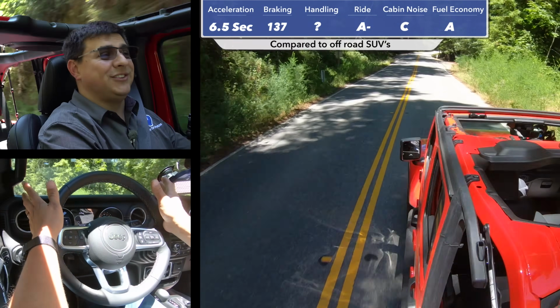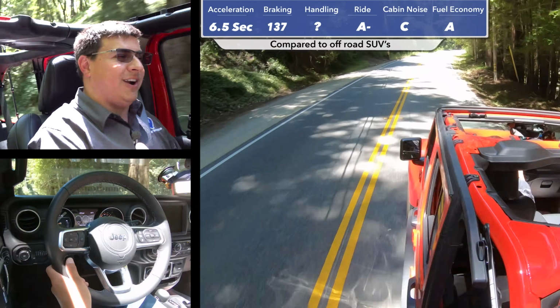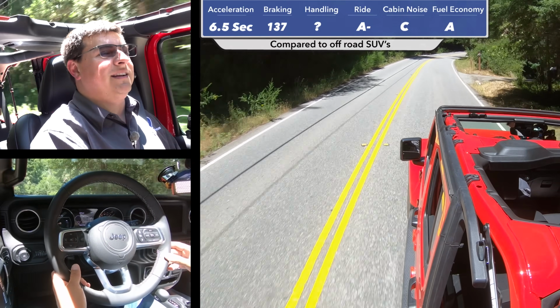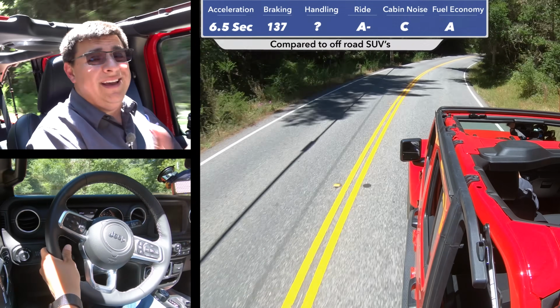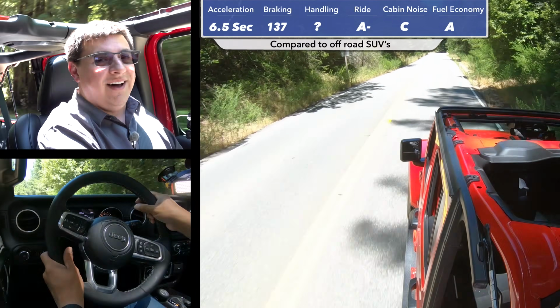Overall, out on the road, the Wrangler is exactly what you'd expect out of a modern Wrangler. It's fun, it's definitely targeted at off-road, not on-road ability. It's a little bit louder than you might be expecting out on the road, but fuel economy is quite impressive in this model, and it is unquestionably a lot of fun.